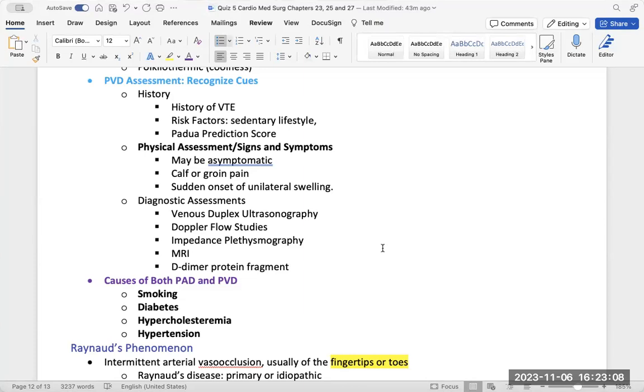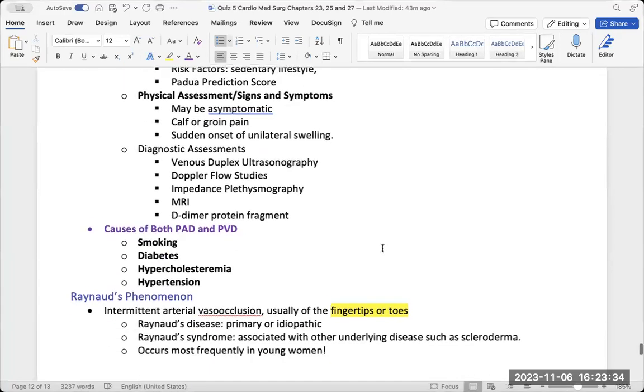And they might have calf or groin pain. That's indicative of potentially a DVT. And that onset of unilateral swelling, which we said is a symptom from potentially having a problem with the veins. So we could have swelling. And that's because the blood flow is pooling in those veins and it's not able to get back up to the heart. So we have edema.